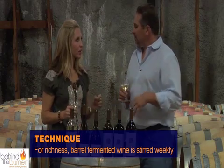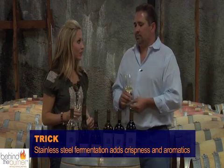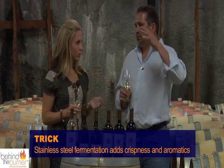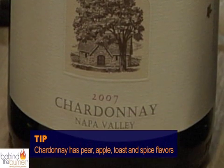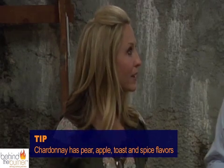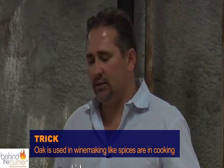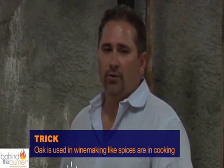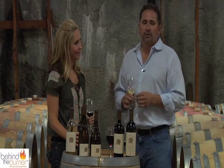So you have several tricks for Chardonnay. Yes. One is you use stainless steel fermentation, actually, and what does that do? You gain crispness, and you don't lose the aromatics. Great, so Chardonnay typically, and this one does as well from Napa, has pear, apple, little toasty note, little spice, maybe some nutmeg. We don't want to add too much spice. We don't want to over season our food. So with the Chardonnay, we only put about 20 to 30% new wood on it. Viognier and Sauv Blanc, it gets less than 10% new wood.